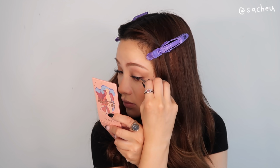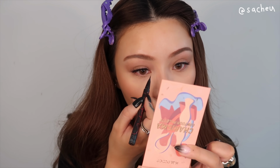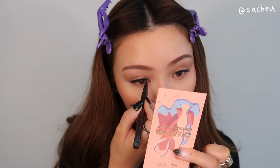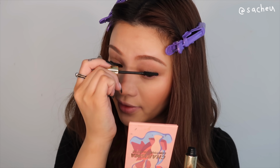Next, I'm going to apply some lashes. These are from Kiss. Okay, the lashes are on. I'm just going to use a liquid eyeliner to blend in the lashes. And I'm just going to do a little coat of mascara. It's a tubing mascara, and it's probably my favorite tubing mascara, especially on falsies or when I have lash extensions on. It doesn't mess with your falsies or lash extensions, and it's really easy to remove at night.